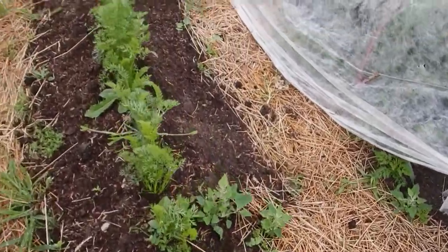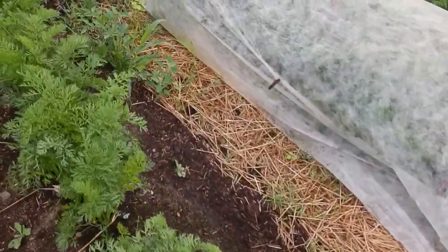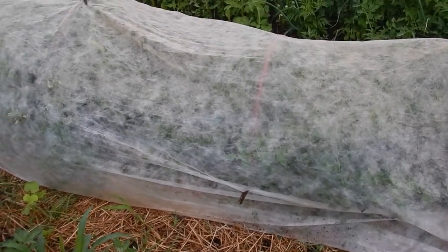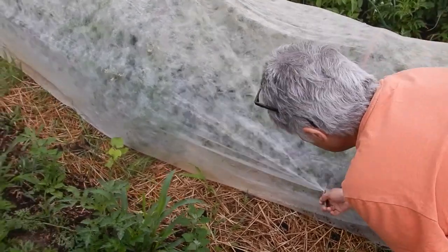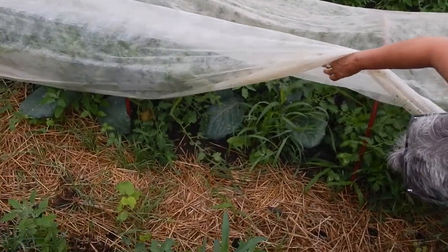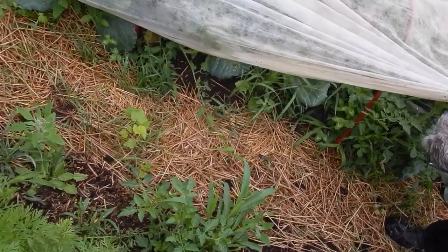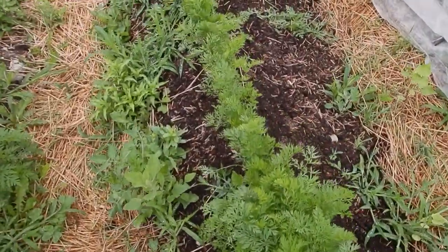Let me go down the carrot row here. Well, that should be cabbages. I'm seeing tomato plants, flowers of tomato plants. Oh, cabbages are there. Reds and whites? Yeah, reds are first. I don't think anything's forming a head yet, though. Okay, well, it's lots of time. We're still in July.